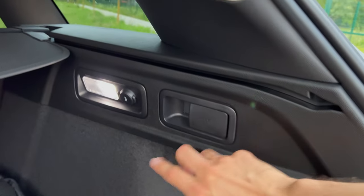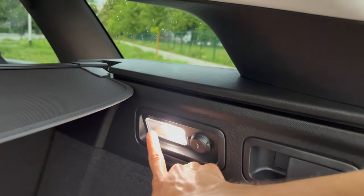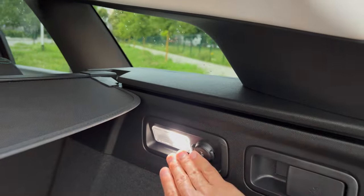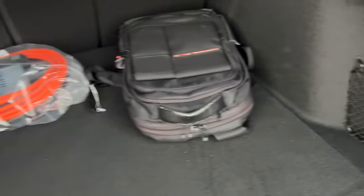And checking the right side, you can knock down the seats, have a 12-volt outlet. There's no spring, so I have to close it manually. There's a white light on the right. And on the left, you can also knock down and you have a grocery hook. On the sides, you have a net, so you can put golf clubs.